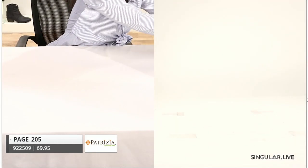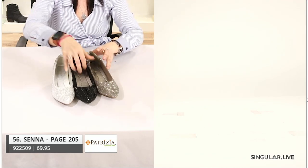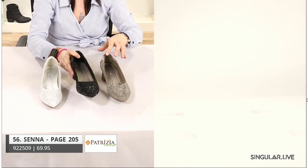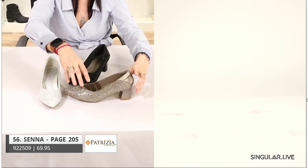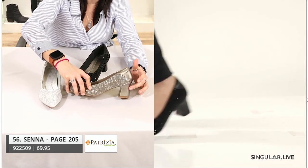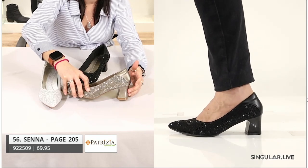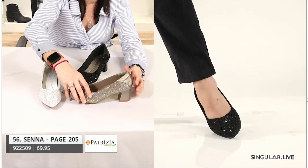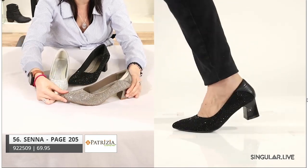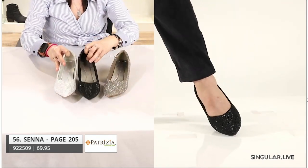So going with the same upper type but different heel, you will see Sina. Sina has more of a block heel style, but a very sexy curve here. And you can see here, I can tell you that the coloration of the heel is kind of pearly. So it's a very nice style. And she also has these nice crystals that our girls love. And you will see her in three different colors.